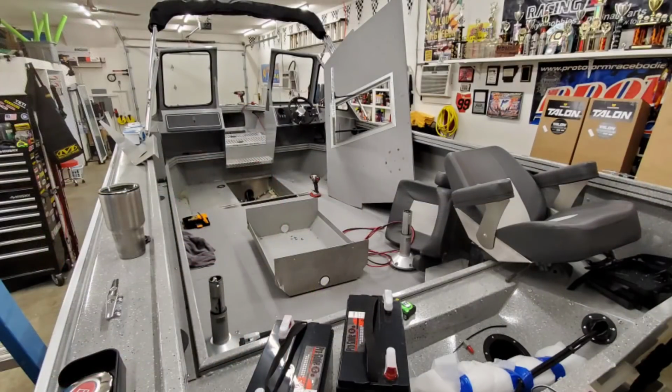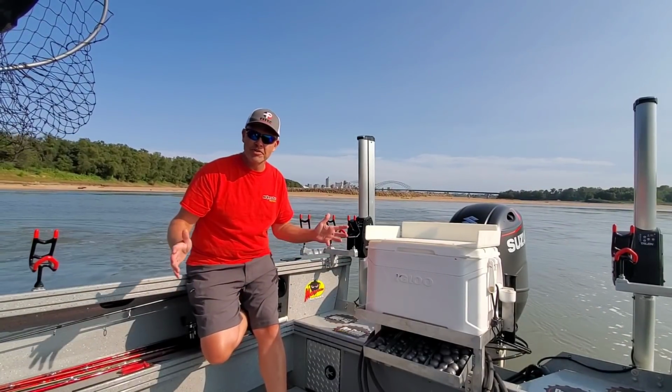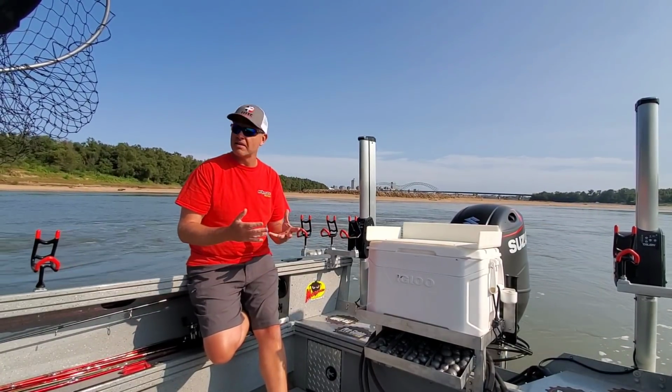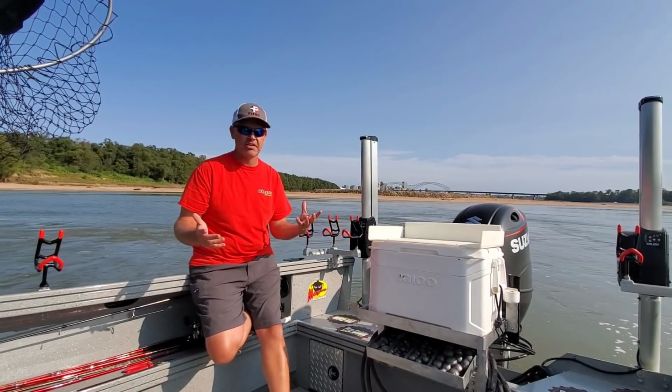A lot of you guys have been asking, why go from a pontoon to a boat like this? And that's it, man. Something new, something super capable, something I can cover great distances in a less amount of time, no matter what the water conditions. And that's what this boat has done for me.